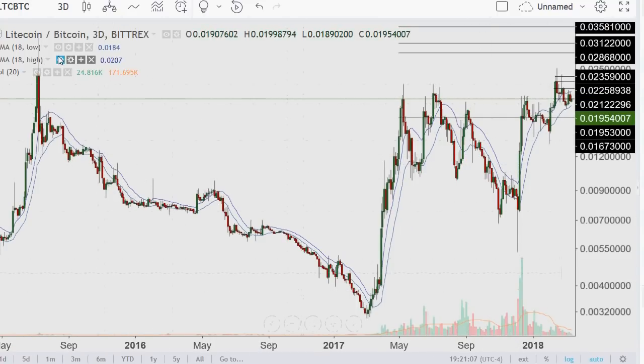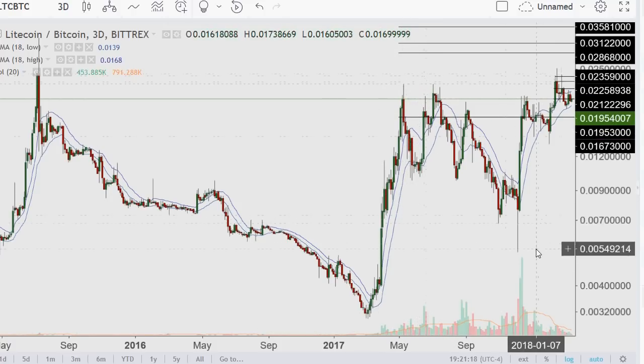And when you make a move from this high to this low, you're totally expecting a lower high. And I guess it did, but wow. And then when you make a move from this low to this high, you're totally expecting a higher low. And well, you did again.